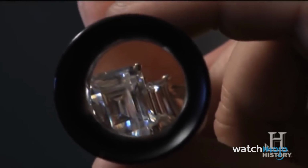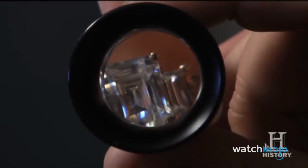When you're looking at a CZ or a fake diamond, they're too perfect. This is what's called a cubic zirconia. It's made to look like a perfect diamond. There are very, very few perfect diamonds out there.